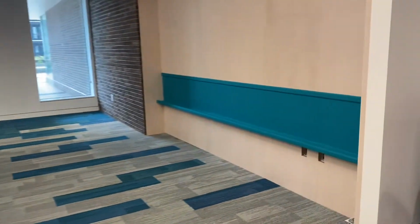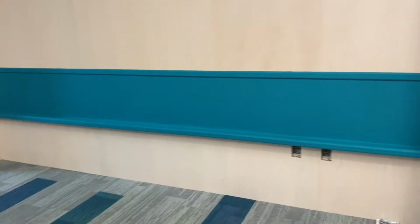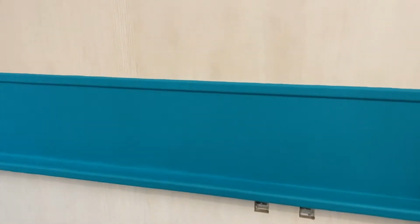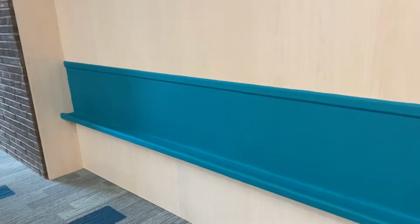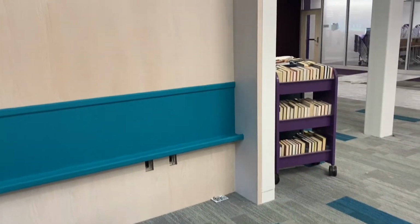Oh yeah, look at this. So this is our iPad station right here. We put felt on the wall. So what you'll do is, I can't remember, there's either 4 or 5 iPads, and they will just sit it back on the shelf after they use it. They're attached to a cord so they don't walk out of the library. And we framed this opening out of the wood as well.